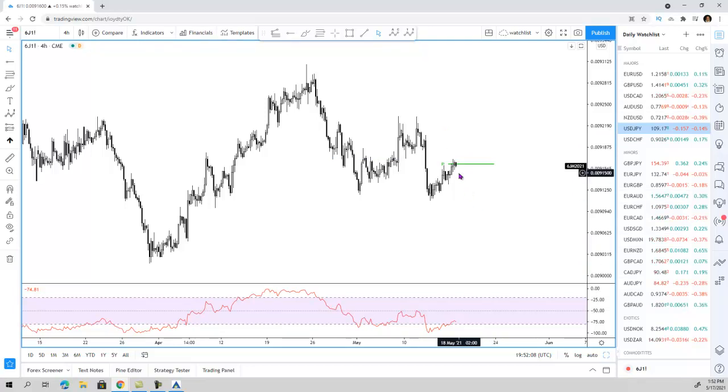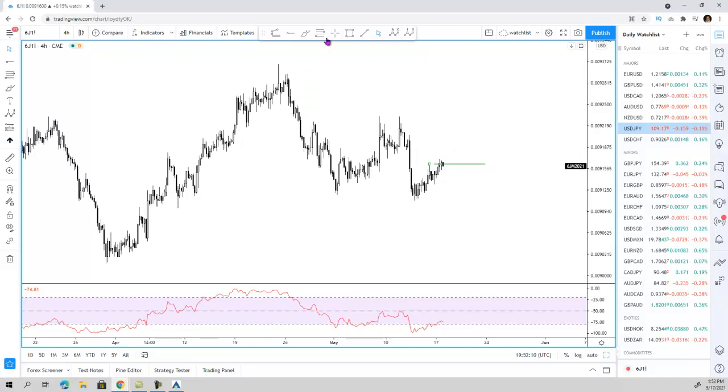And if the Japanese yen futures manage to completely reject that weekly pivot and break with this level, everything is going to be on our side for that long on the US dollar Japanese yen, right? So that's the rationale behind that trade. I will be sending you that signal, only for VIPs, of course.